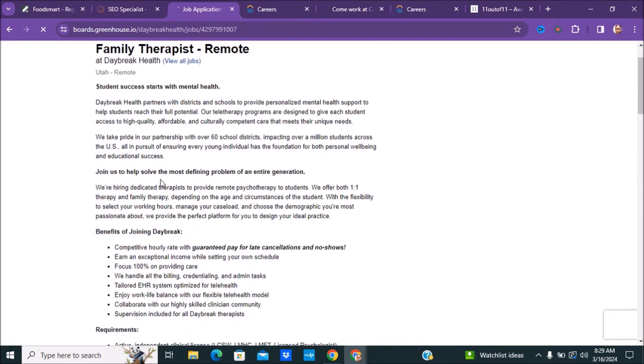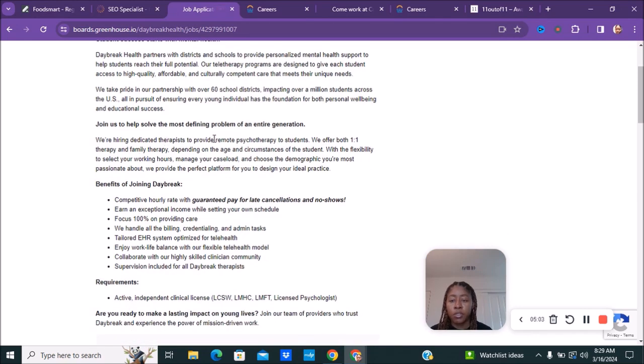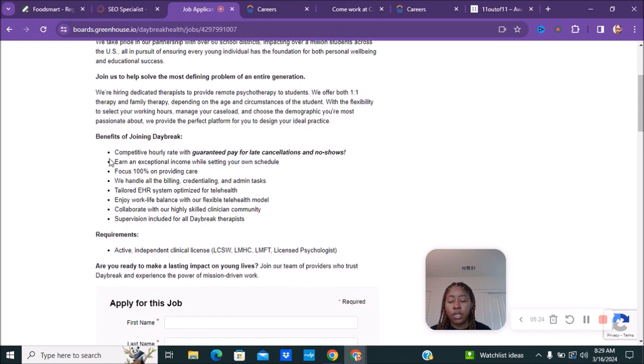Here is what the job entails. You can see here they are hiring dedicated therapists to provide remote psychotherapy to students. We offer both one-on-one therapy and family therapy depending on the age and circumstances of the student, with the flexibility to select your working hours, manage your caseload, and choose the demographics you're most passionate about. Okay, so right here it says you have a competitive hourly salary, guaranteed pay for the late cancellations and the no-shows. You can earn exceptional income while setting your own schedule.